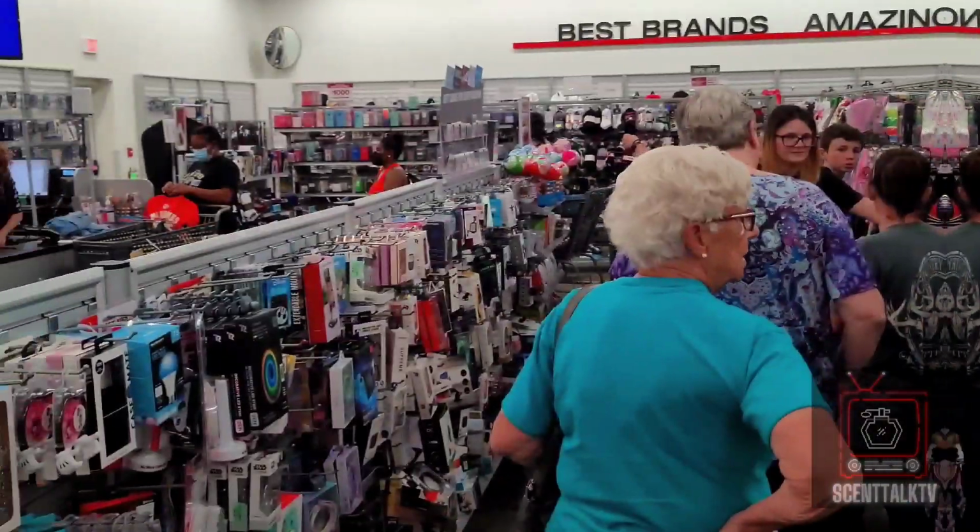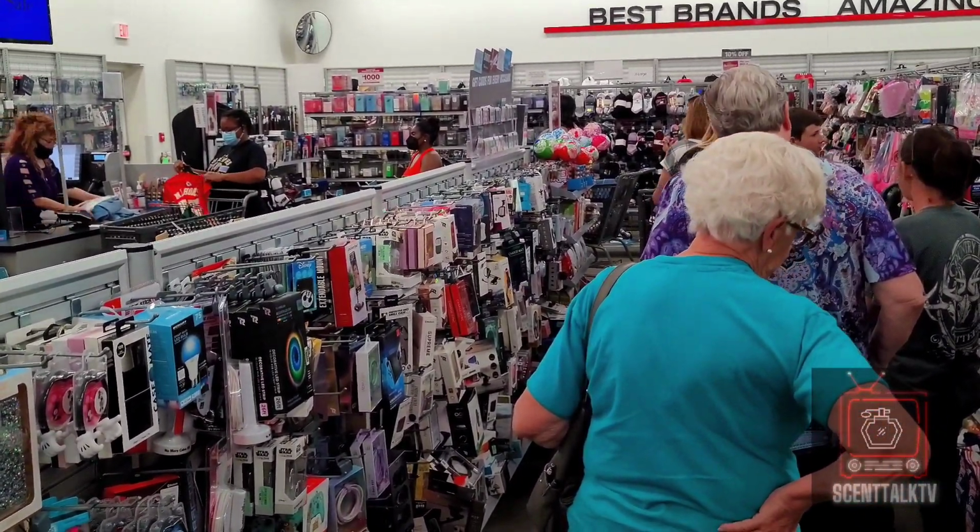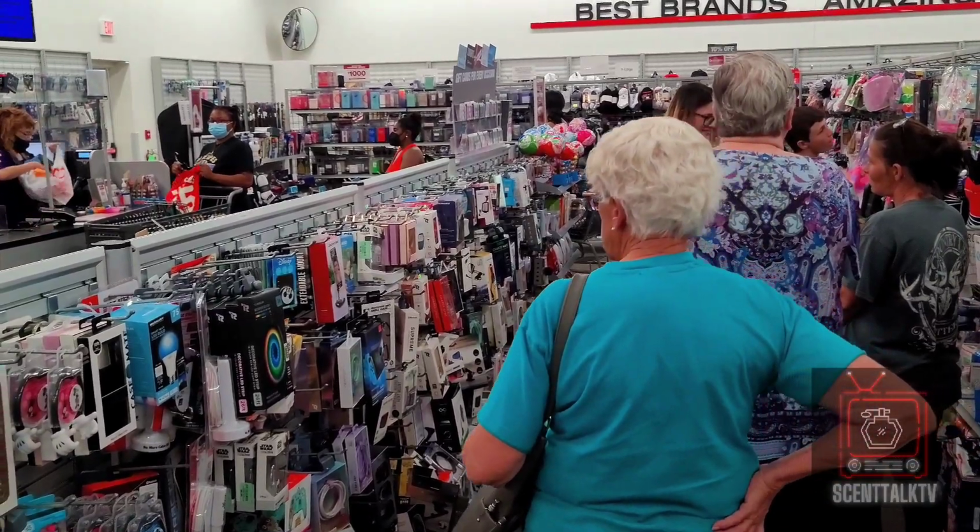Scent fam, you see this receipt? This is the golden ticket to getting my money back. And yes, Burlington has a return policy where you can return fragrances, and I thank God that I can. I'm going back in here to return this, and when I come back, we will be at TJ Maxx. Before I take this back, I gotta sit in this ridiculously long line to make a return.